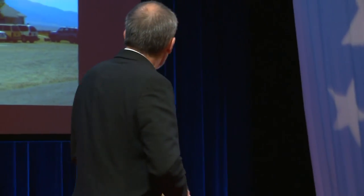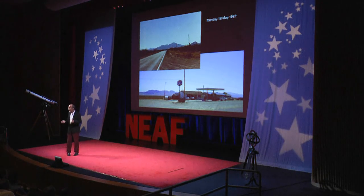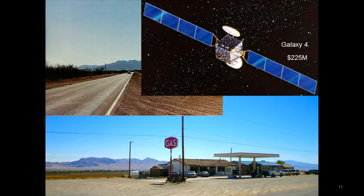So I did it, and I got to the observatory and found out that earlier that day a solar storm had happened, and this satellite called the Galaxy 4 satellite coincidentally had what was called a satellite anomaly. So in the satellite business, when you say satellite anomaly, that means you can kiss this value goodbye. The satellite stops working. $225 million.